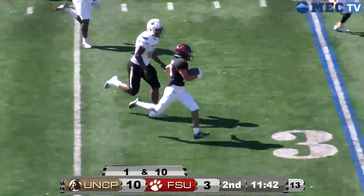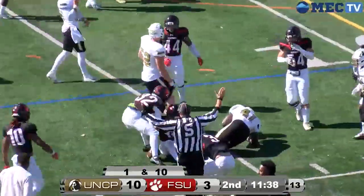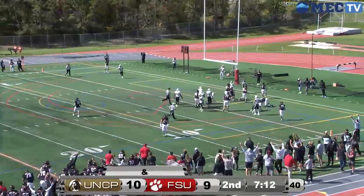Still plenty of place to operate. 30, 25, 20, and he's brought down. And look at the reversal for Davis. Direct handoff up the middle. Aaron plunging through into the end zone. Touchdown, Bobcats.